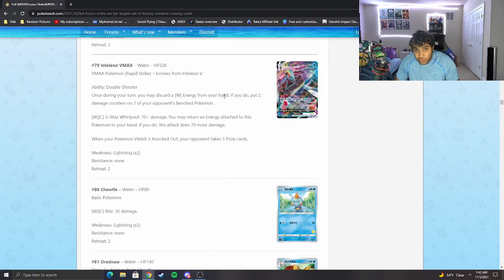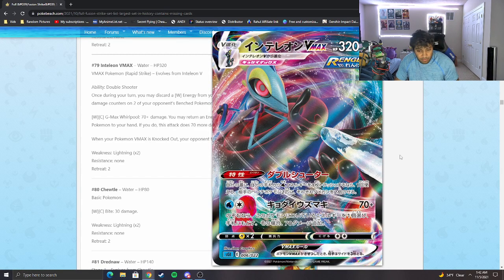You can discard a water energy from your hand, put 2 damage counters on 2 of your opponent's bench Pokemon, or water colorless is 70 plus 70 and return the energy to your hand. It does 70 more for that. So this is something that I've talked to a couple people about, and a lot of them think the ability is really broken. I, for some reason, don't think so. I have this like stigma. Maybe the ability is really good, and maybe I'm just really wrong.